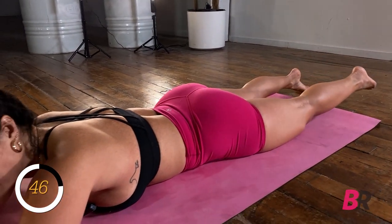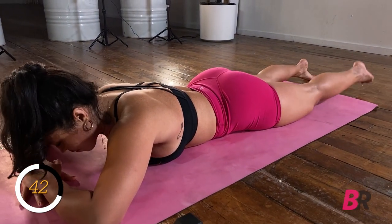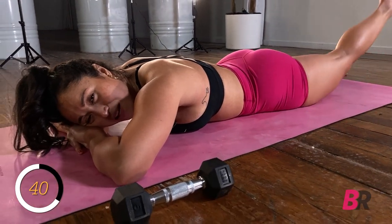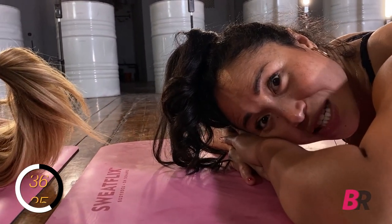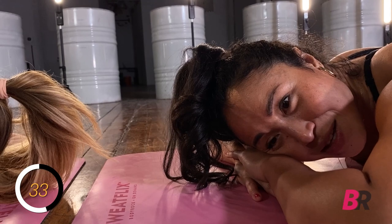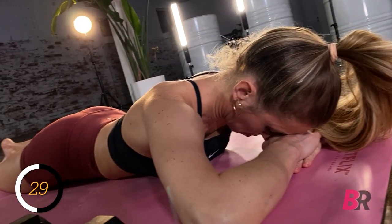Anytime we do anything unilateral, we force our core to work a little bit harder to stabilize and keep us centered. So it's a nice way of mixing things up. Similar to the lateral work, it forces your brain to work a little bit more because you have to actually think about what you're doing rather than just moving through the motions.